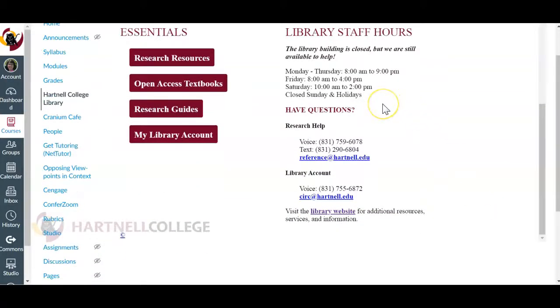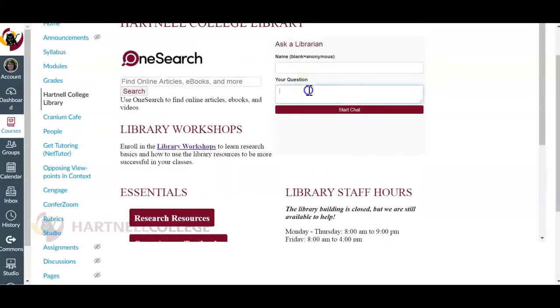All of the hours and ways to contact the reference librarian are listed. And here's the chat box, like we saw on the library homepage. Without leaving Canvas, you can chat with the librarian.